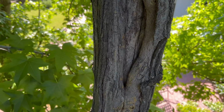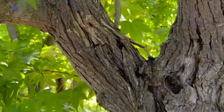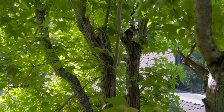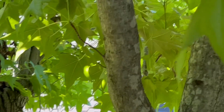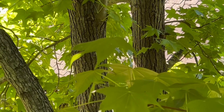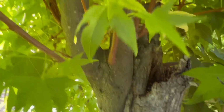This is an interesting job. It was a full yard shape up, but a big part of it were these 10 liquid amber trees that had been butchered over and over and over. You see, the neighbors up the hill complained that these trees were blocking the view, so this group of people decided that, okay, let's appease the neighbors and let's keep them small.